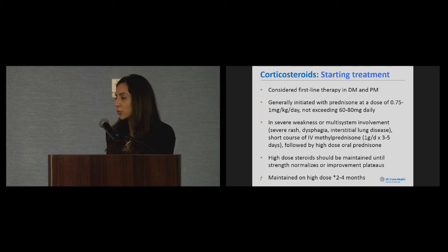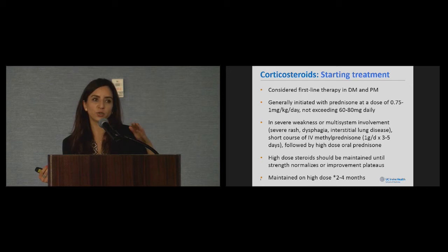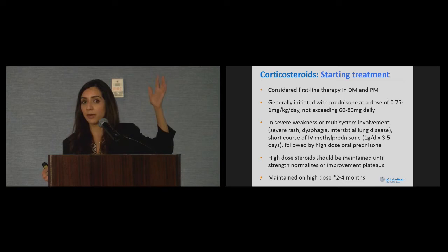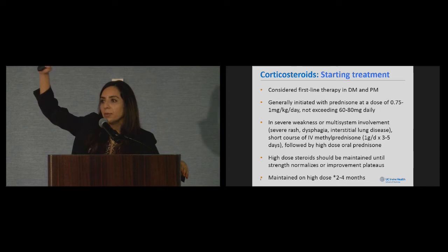But that's sort of why I have this last bullet point that people should be maintained on high-dose steroids for 2 to 4 months as an asterisk, because some would argue, oh, you can start tapering over 4 weeks. And I think the key really is each individual patient has a little bit of a different response to improvement. Some may respond quite quickly, and some will take longer. I would say the majority of patients I've met do take sort of a 2 to 3 month period before their improvement plateaus out, and I generally don't taper until I see them back in about 3 months.